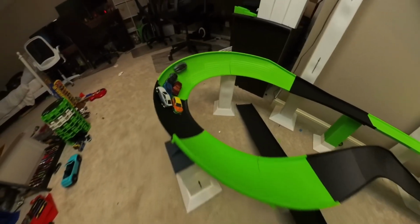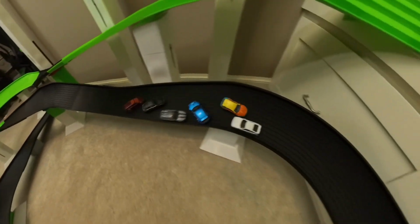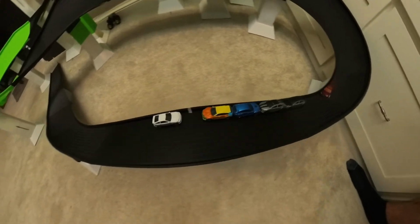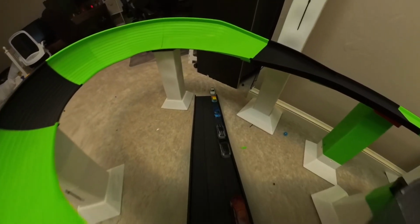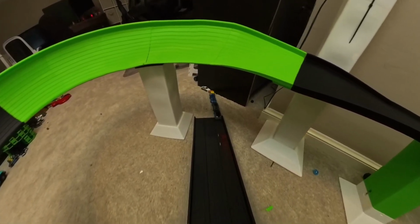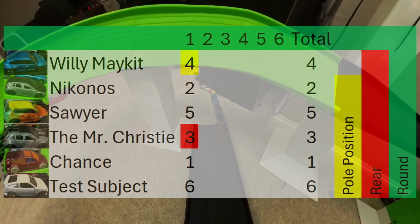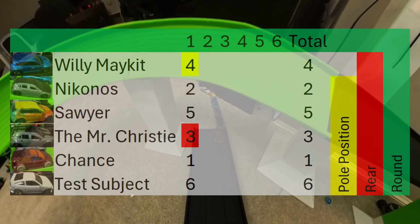But it looks like he won't, as test subject in the white CRX catches him coming out of turn 3. Sawyer in the multicolor STi pulls alongside test subject. Race 1 looks to be test subject of We Race Diecast in first, Sawyer of Uncle Elvis Racing in second, and then Willy Maykit in third. Fourth and fifth are 2 drivers from Mr. Christie Racing, and coming in last is Chance from KCLH Racing in the dark red Audacious.